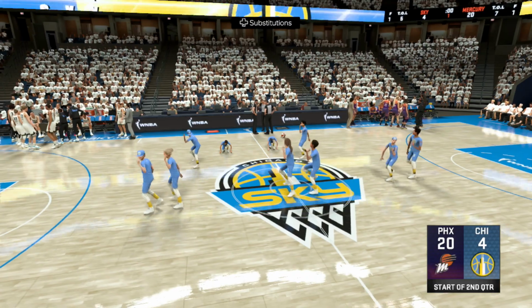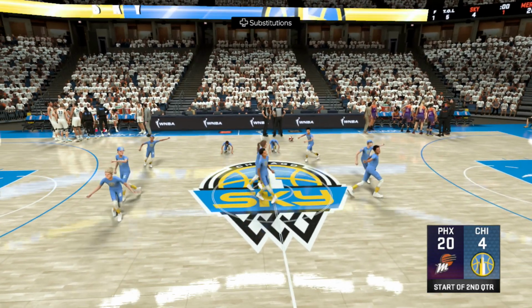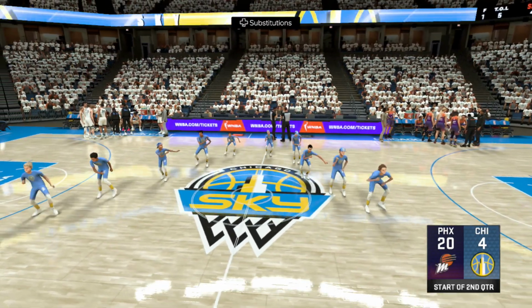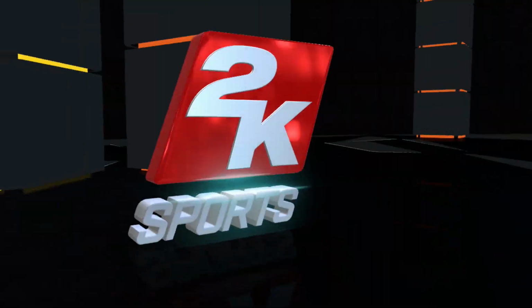Underway. And a very convincing performance from the Mercury so far. They've made the most of their fast break chances here in the early going. Yeah, tie your shoelaces because they can run and they've done a good job filling the lanes in transition.